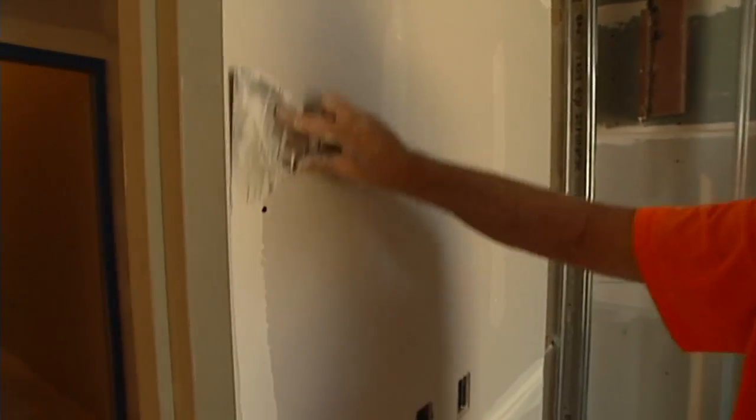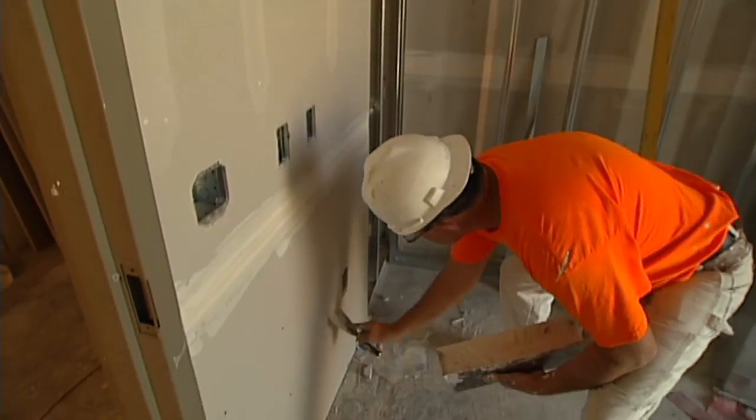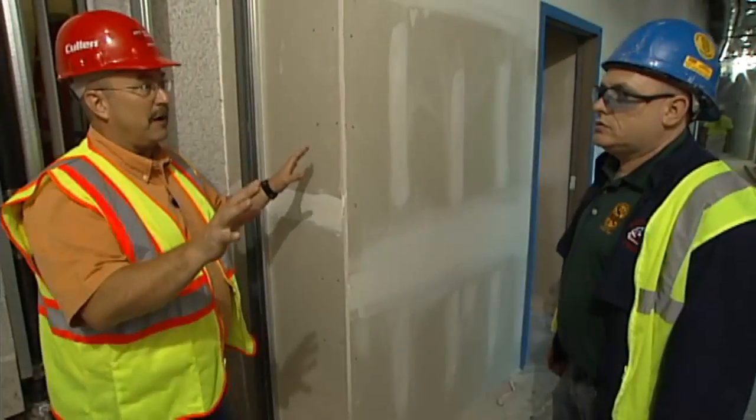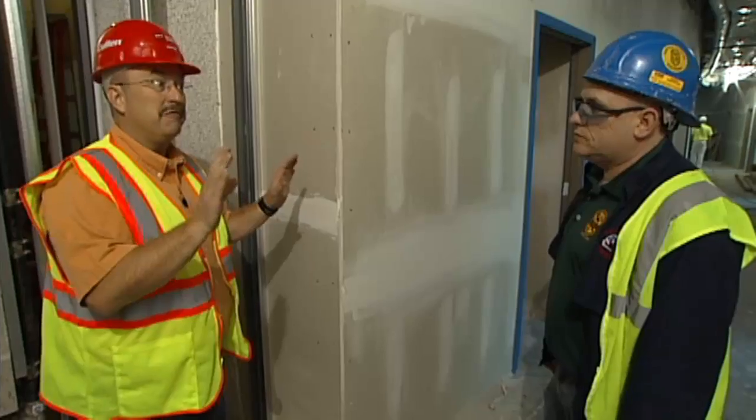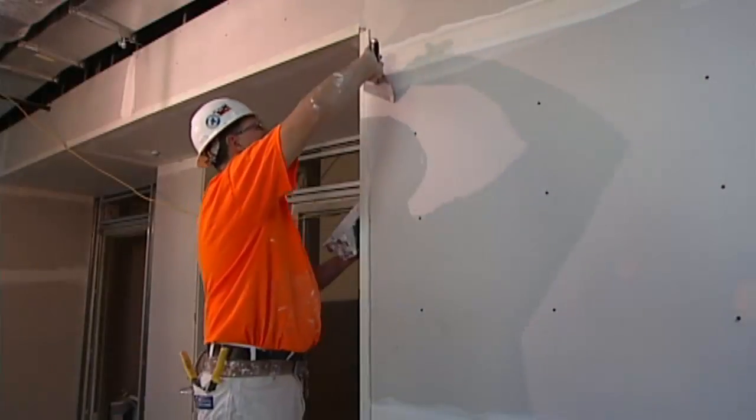So we have highly trained and skilled drywall finishers, and that's why we do work all over the city of Madison. Okay, so on something, again, this large a scale, there's a lot of drywall that needs to be finished off, that's for sure. Yes. Can we move along and take a look at what some of the other ones are up to? Absolutely.